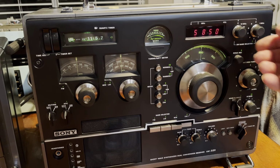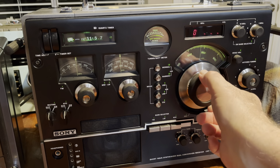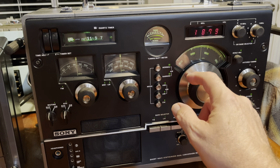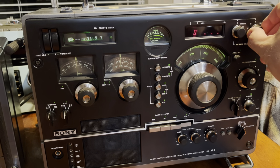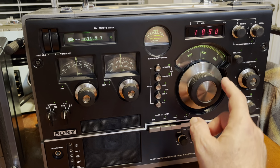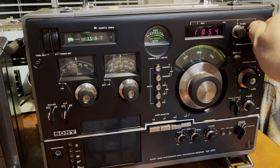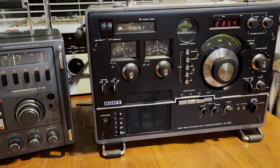All right. So let's go down to 0. Yeah. No, it won't. When you put this on 0, it just blanks you out. So apparently this won't let you go under, that's weird. Apparently the Sony won't even go down to like 800. Interesting. All right, well, whatever. I don't listen to the Sony down there anyway.